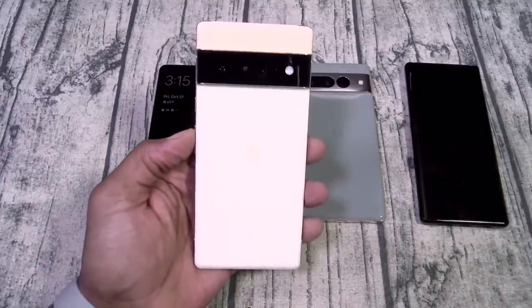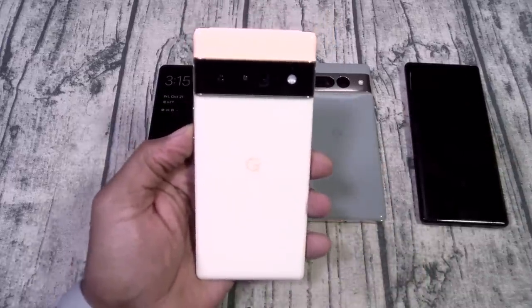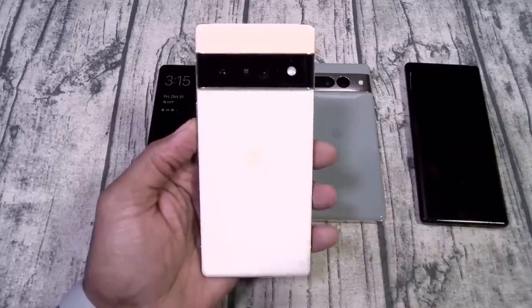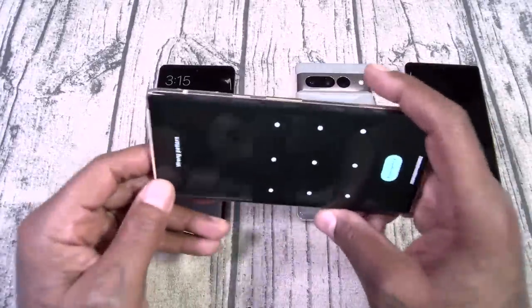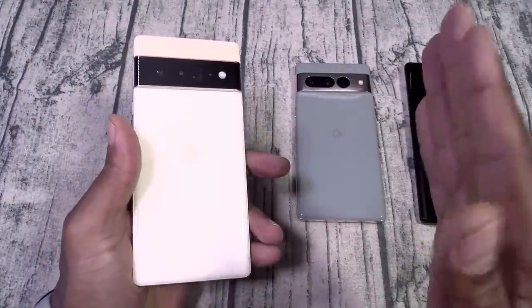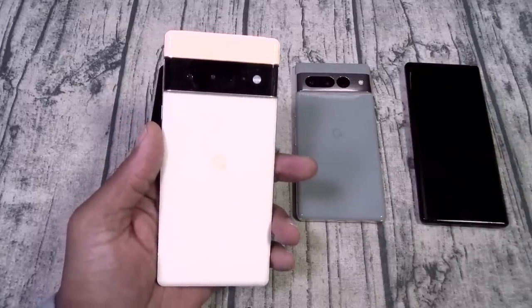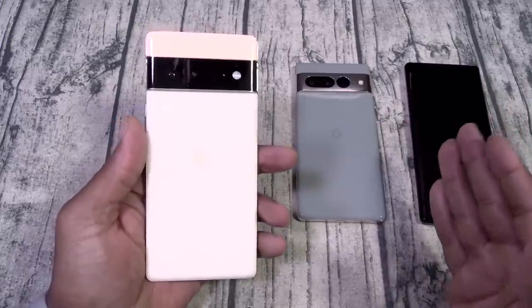And the last upgrade that you're gonna feel in the real world is your night shots. Now, when you're using night mode on the Pixel 6 Pro, you notice it takes a long time for that exposure. Now, with the 7 Pro, the night shots are a little bit faster. Noticeably faster. But here's the thing.